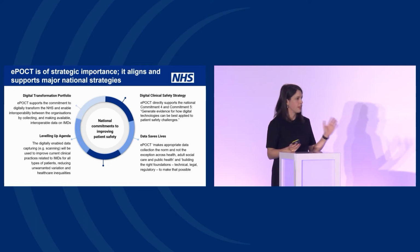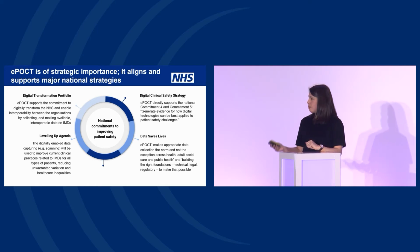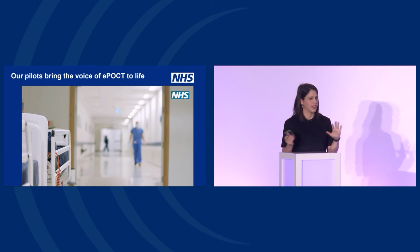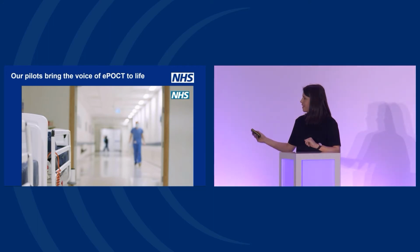ePOCT also supports that broader digitization agenda, which we've heard quite a lot about recently, so enabling interoperable data to be shared between organizations, and specifically interoperable data on implantable medical devices, which is crucial to that traceability piece. Now, I think hearing about our ePOCT pilots is best done from some of the organizations who have participated in the pilot. So if this video plays, I'd like you to hear their voice for a minute.